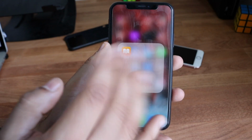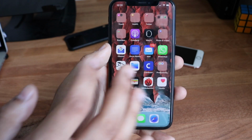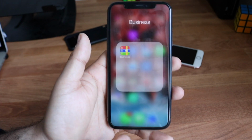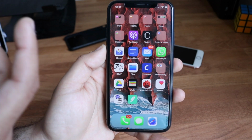In this folder called Health, I have the Books app. In this folder called Folder, I have the Chick-fil-A app. In this folder called Extras, I have the extra stuff. In this folder called Business, I have Zip Archiver. I don't know why I have all these random names. Apple just kind of recommends names to you and you just kind of go with it. So it's funny, those things are like that.